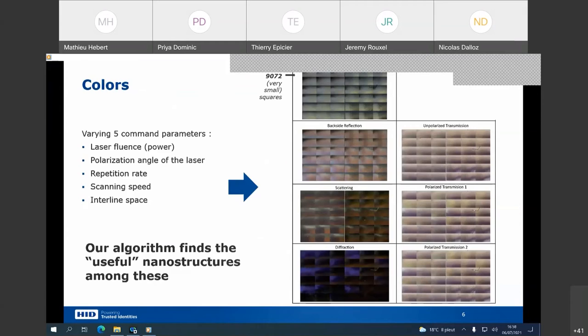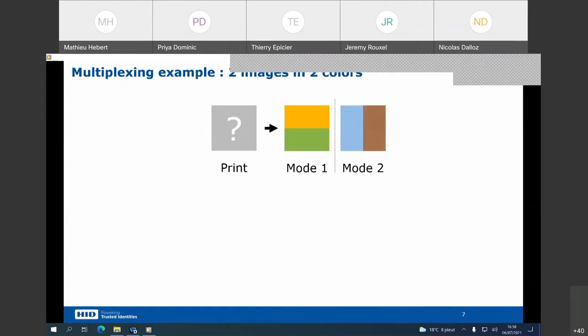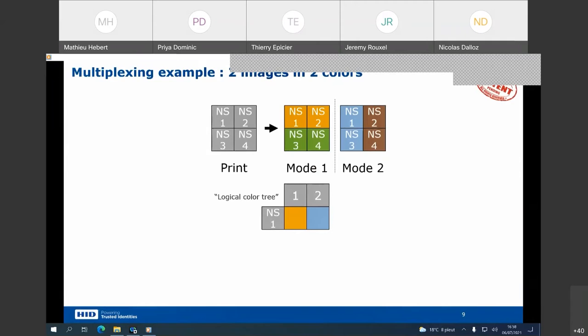Indeed, to print 2 images in 2 colors, 4 different nanostructures are needed. For this example, the 4 nanostructures should display the following color combinations: yellow in mode 1 and blue in mode 2, yellow in mode 1 and brown in mode 2, green in mode 1 and blue in mode 2, green in mode 1 and brown in mode 2.